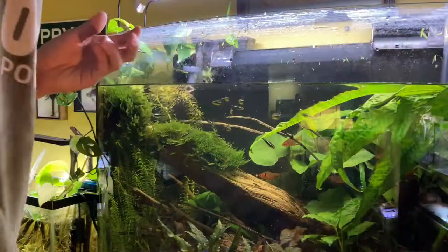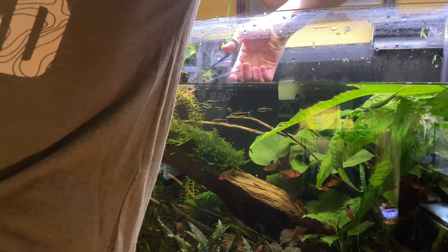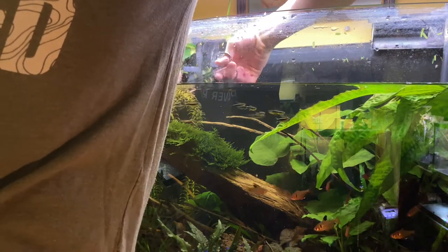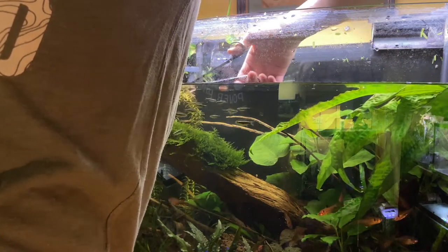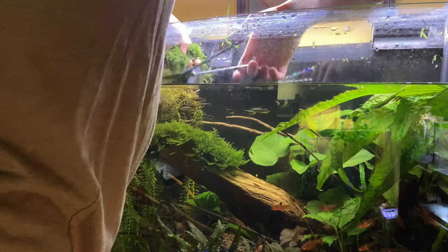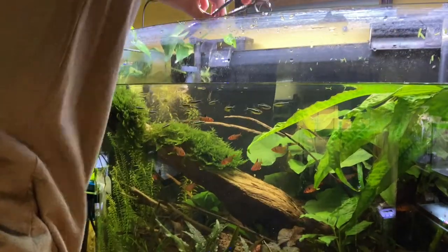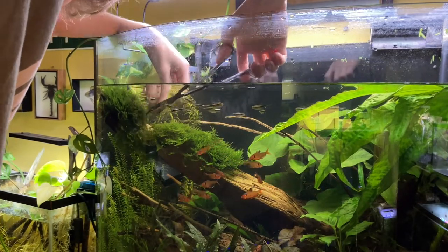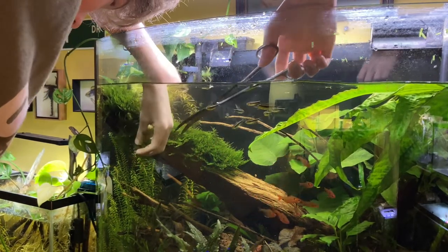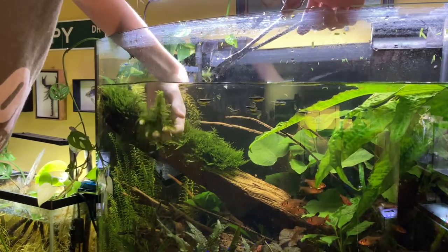All right, now for a pretty big thing, we're gonna get this moss trimmed right here. Just gonna take off a big hunk from the back, and this is probably gonna put a ton of debris in the water, but I'm just gonna pull this out, set this down, and I'm thinking I'll trim it off the front a little bit too, just because it's getting a little bit unruly here.